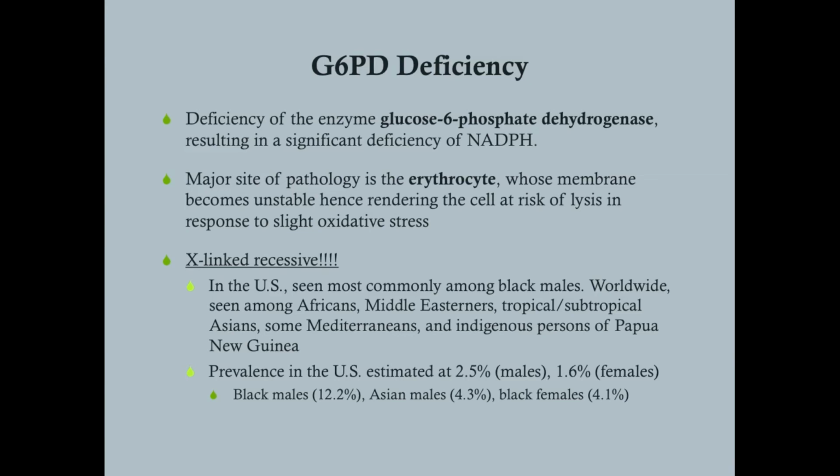Now, the red blood cell itself doesn't really need NADPH. It needs NADPH when it comes into contact with oxidative stress. Inevitably, a cell is going to come into contact with some oxidative stress. There are certain things that you can do that are going to make that oxidative stress worse, like eating fava beans, taking sulfa drugs, drinking red wine.